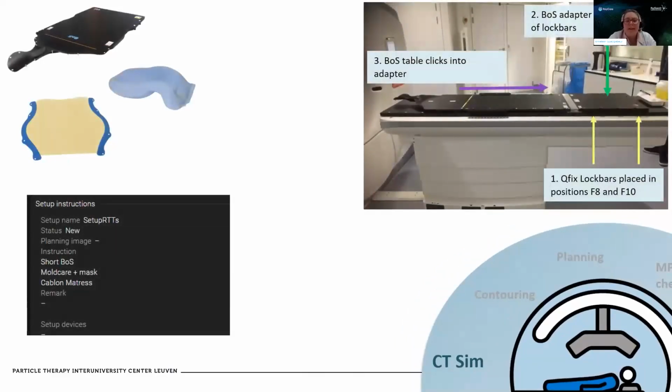So that's nice. And our patient is simulated with the BOSS tabletop insert, a MoldCare patient-specific pillow, and a QFix mask. And this information is, of course, then entered into the setup instructions by our RTTs who follow the simulation component within the RayCare workflow for this patient.